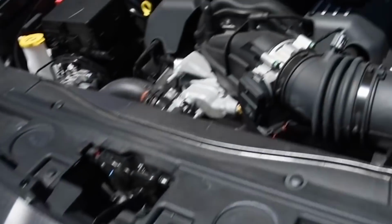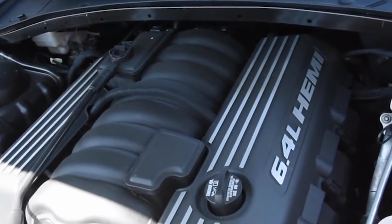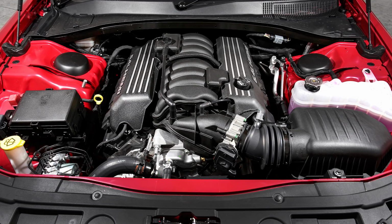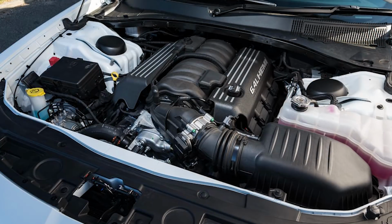The one thing that will stay the same for both models is the performance, which is the main reason why you'd buy this thing anyways. The only engine available is the 6.4 liter V8 Hemi with 470 horsepower and 470 pound-feet of torque, same as the last gen, but this time it's paired with an 8-speed automatic.